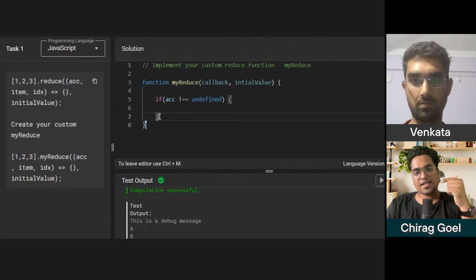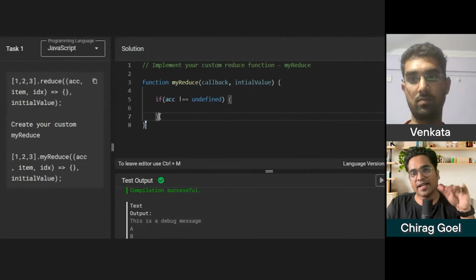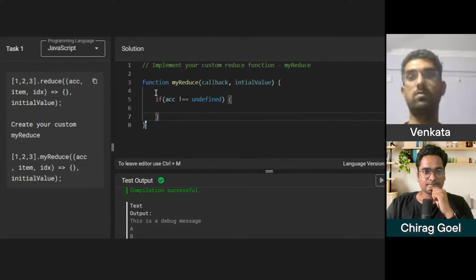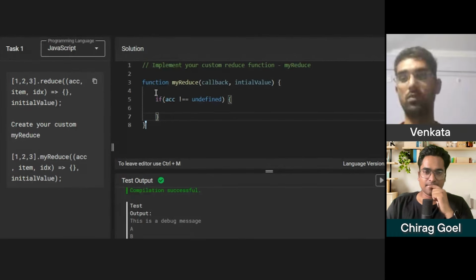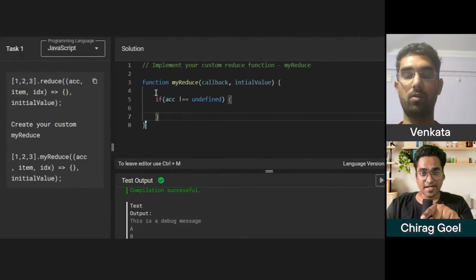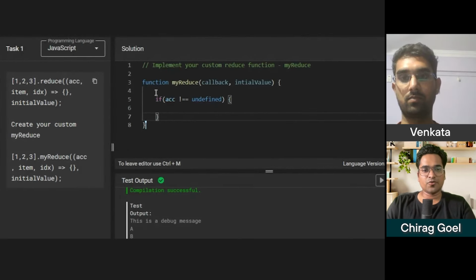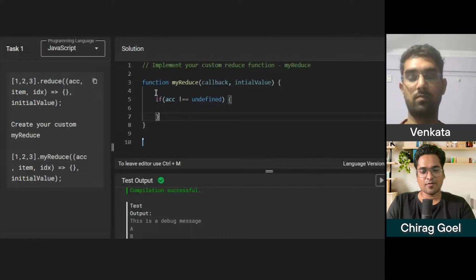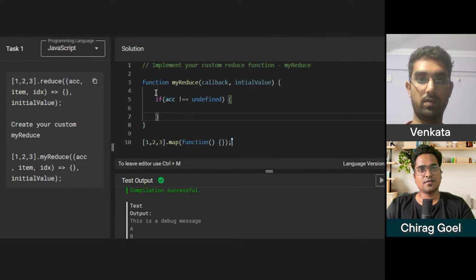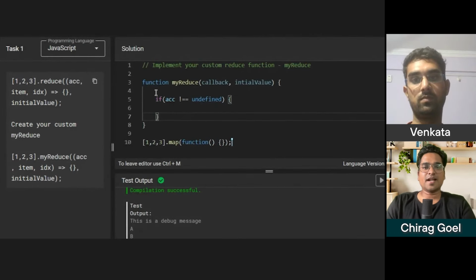Let me put my question another way. How do you create any polyfill? What is the general way to create a polyfill? Let's consider map. For map, in general we take an array and with the help of dot map. Let me take an example of map: 1, 2, 3, and we have a map. Map also takes just a callback function. Map does not take an array as an input. So even if I say let's write a polyfill for map, how are you going to write it?